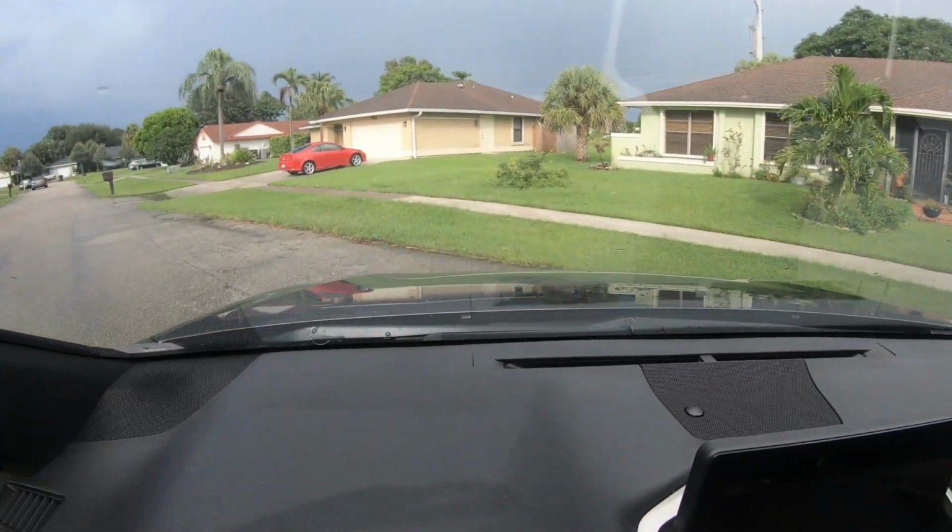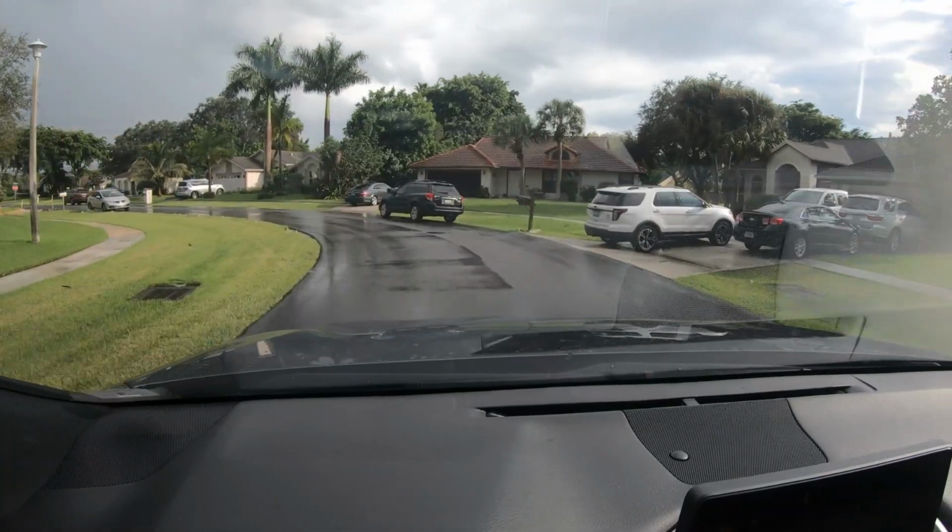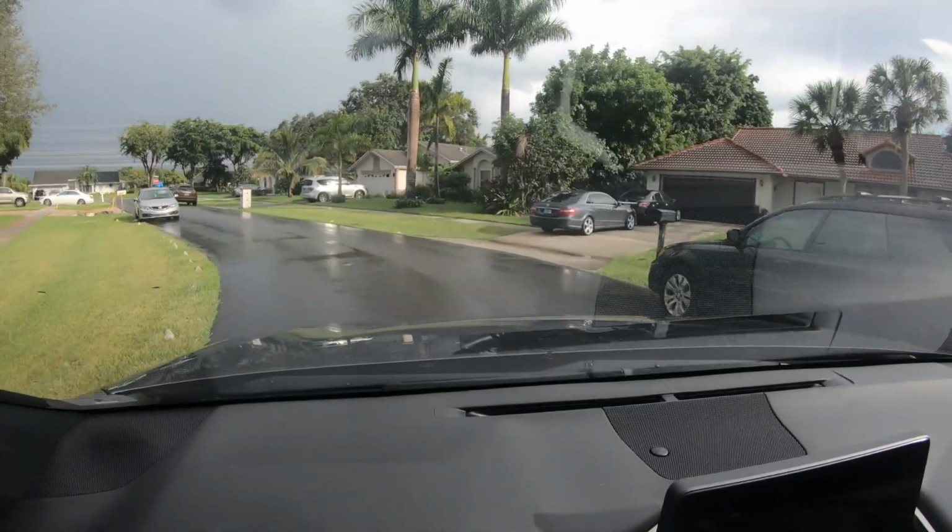Pickup trucks, I'm seeing police officers. I saw a Coral Springs police car and a Lauderhill police car in the driveways, which means those guys probably live here. You have a couple of little boats. It's the third police car I've seen. That was a sheriff's deputy's SUV parked in his driveway.